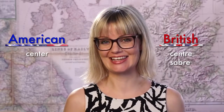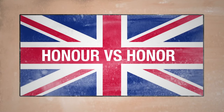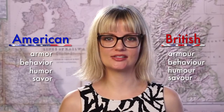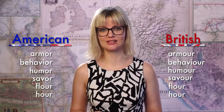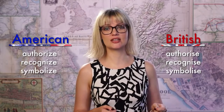Words ending in RE in Britain, such as centre and sabre, were changed so that they ended in ER. The words catalogue and analogue lost the silent UE that they had on the end. Most OUR endings lost the U, words such as armour, behaviour, humour, and savour. This helped differentiate them from other OUR ending words that sounded less like "er" and more like "our", words such as flower, hour, and sour.